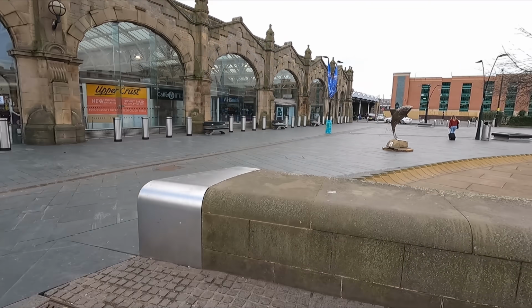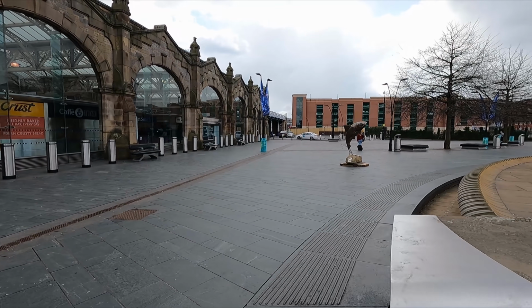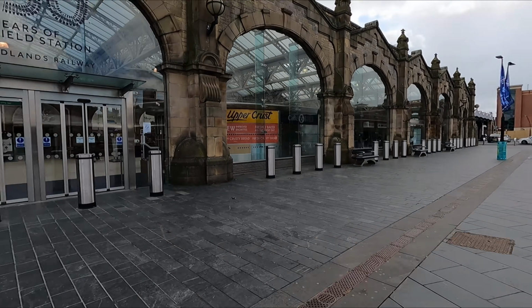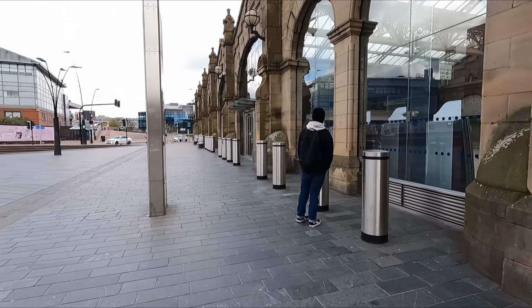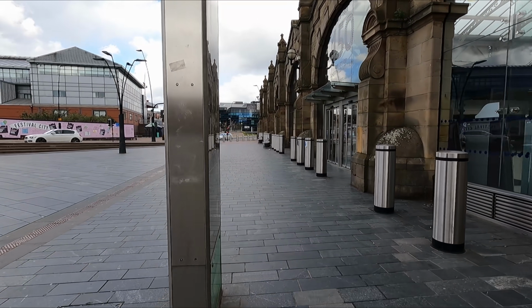I must say, I really quite like the station's curved arch frontage. Sheffield Station originally opened back in 1870, although the current facade was added 35 years later in 1905.